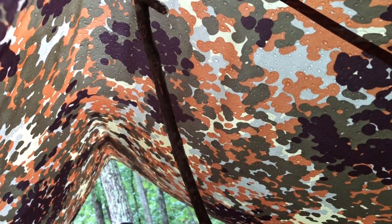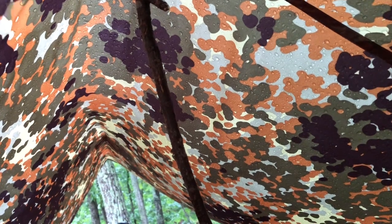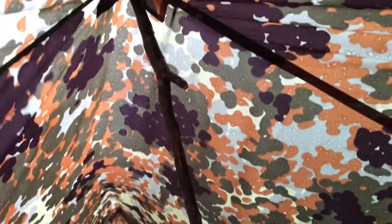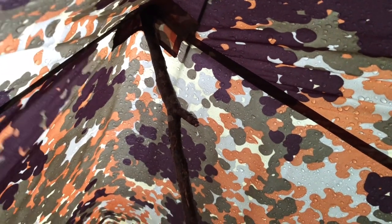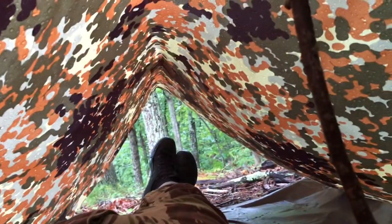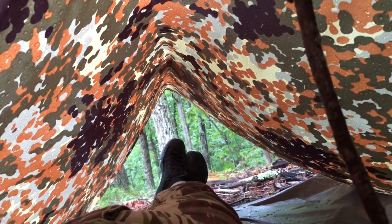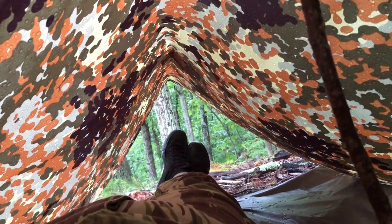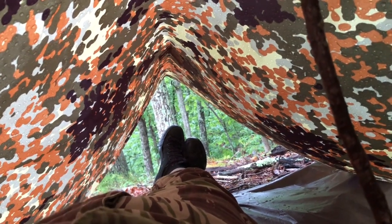The weight of all the rain did cause the tarp to sag somewhat, so I reached out and grabbed this handy-dandy stick to serve as a support and kind of keep things where they should be. Knock on wood, it seems like the thunder and lightning have passed, and now we're just going to get a nice gentle rain for the next couple of hours, so hopefully I can stay somewhat dry.